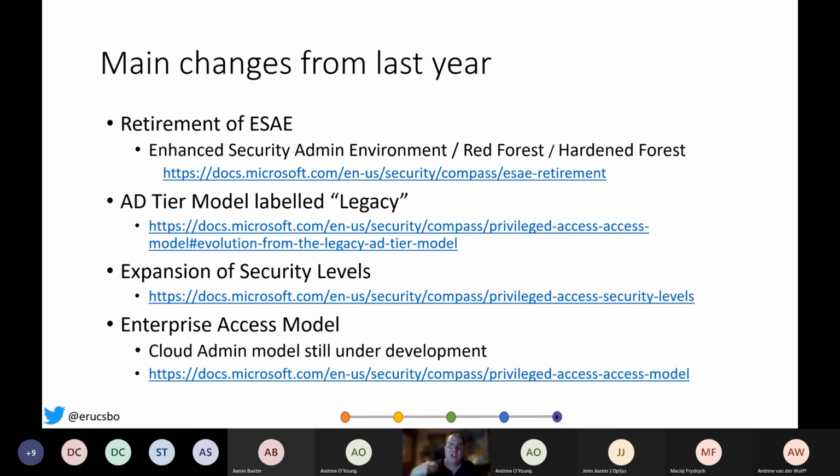The goal is to shift things to using Azure AD instead of a separate admin forest. The AD tier model has been labeled legacy. As I said, don't read too much into that word. All that word really means is that it's not cloud. It doesn't belong in the cloud. It is still absolutely the preferred approach for your on-prem systems.